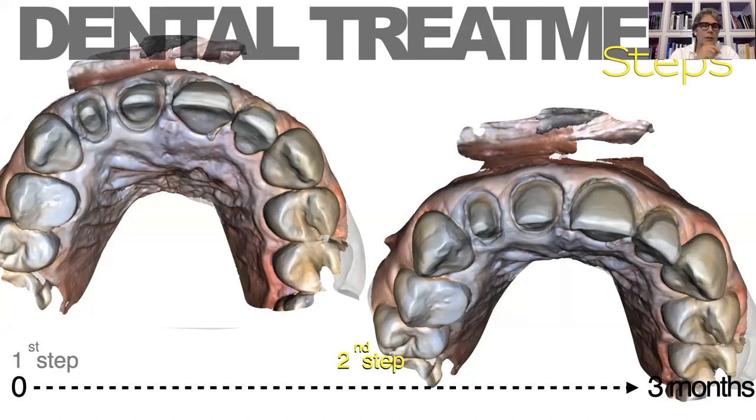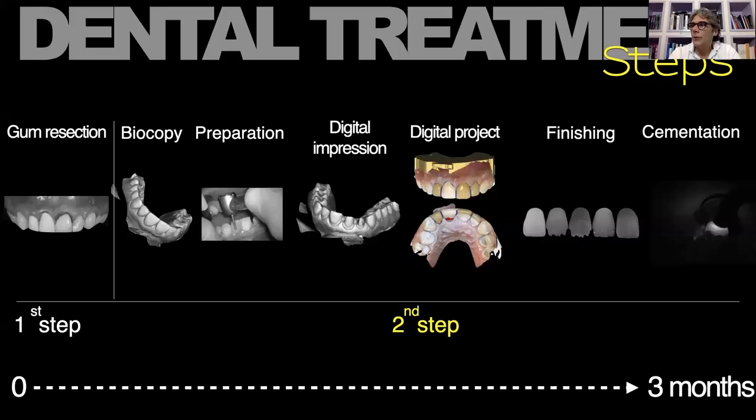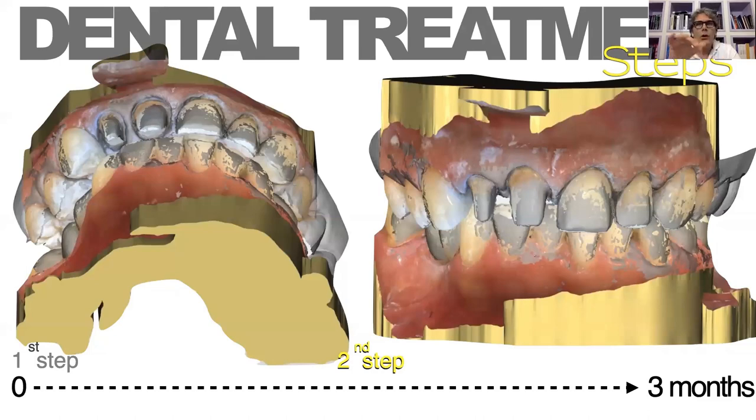For example, in this case, I use powder, because when I have to re-prepare some teeth like in this case, that were just prepared subgingival, I would like to use powder because it better highlights the subgingival finishing line preparation. So after taking the last impression, in the subsequent step, in the digital project, I have to create the definitive restoration.